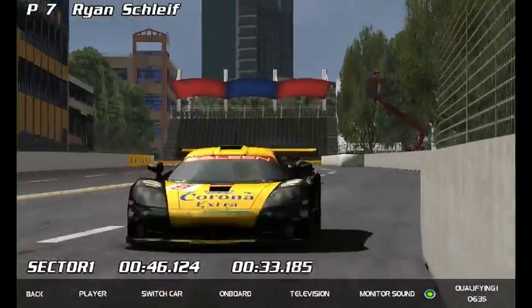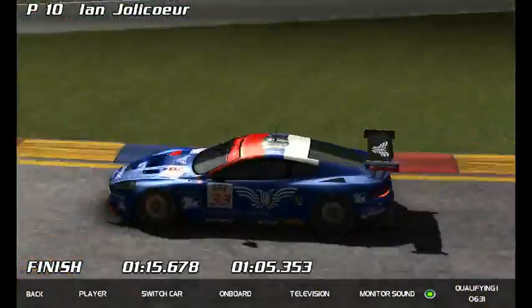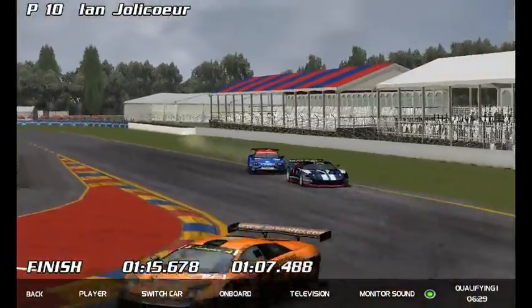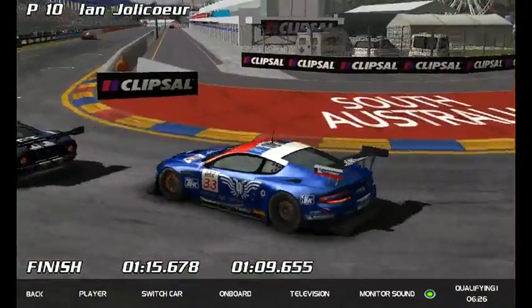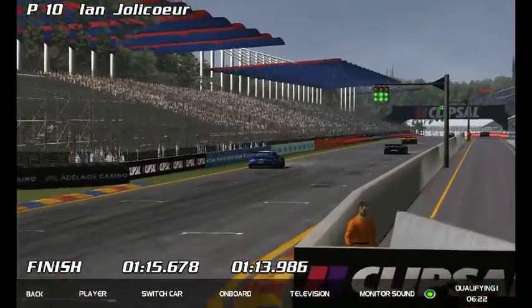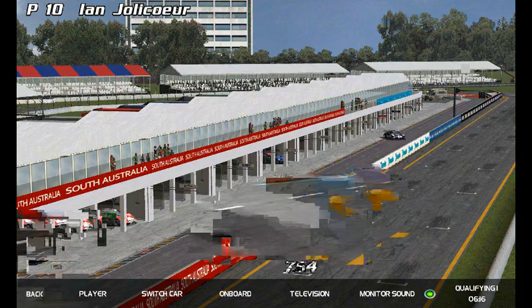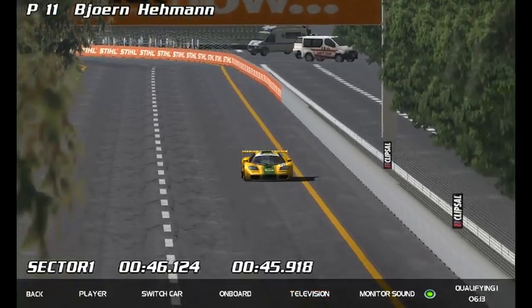Well, you know, 1 to 6, you're talking 0.2 of a second separating 1 to 6. So we're talking hundredths and thousandths right now. It's really tight up there. Yep, that it is. Boy, I saw Ian Jolicoeur coming around that last turn, giving somebody the lights, saying get out of my way, but he parks it.